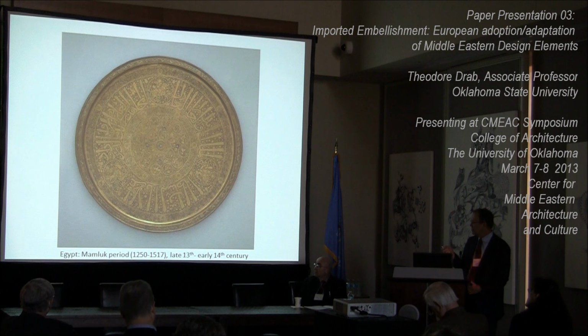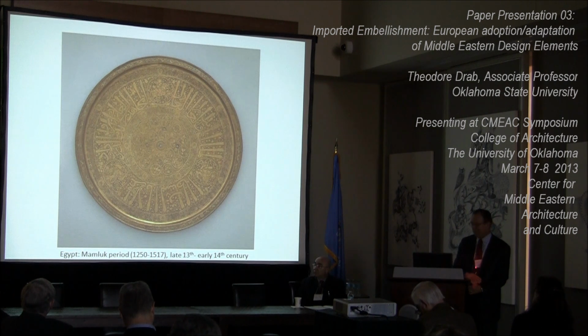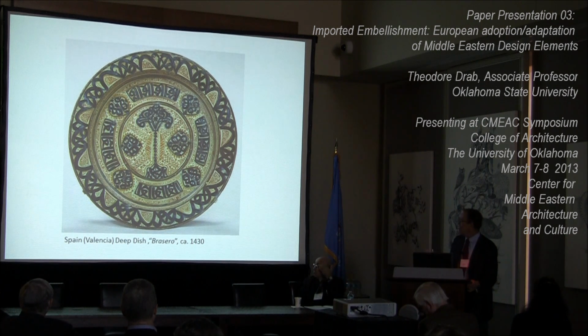And here we see this circular element. And we have all the circles and a central circle here. But here we've got this border being used of calligraphy, and it's being used as a decorative element. And I appreciate that you were all warmed up to this calligraphic script by Professor Gilbesi. And here we see, Professor Gilbesi already talked about Spain. So here we see in Spain the use of the same calligraphy and this circular element and this brasero.